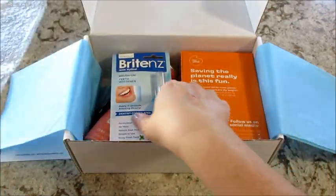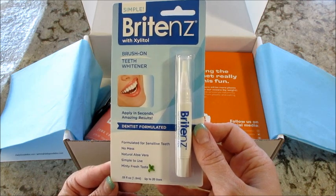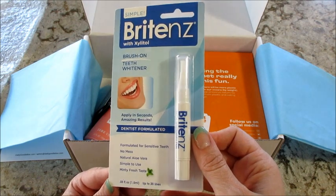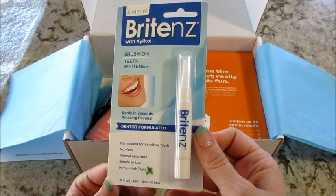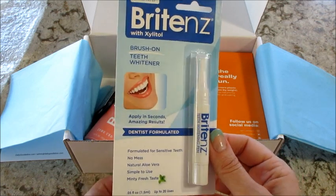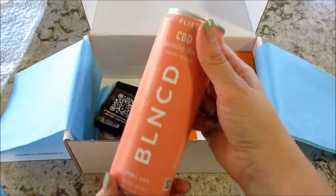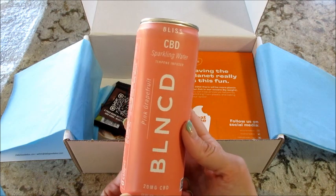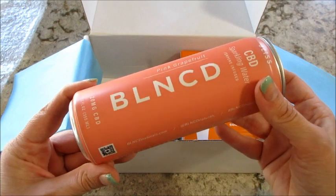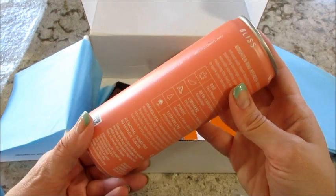Very cool. Then I have Britenz with zythotol. Brush on teeth whitener. Apply in seconds. Amazing results. Dentist formulated. Simple to use. Minty, fresh taste. I haven't seen anything like that, so I'll definitely try that. That sounds exciting. Also have a CBD sparkling water. This is a pink grapefruit flavor. I love trying new beverages. We did get one of these last month. I don't remember if it was the same flavor or not, but it was pretty good.